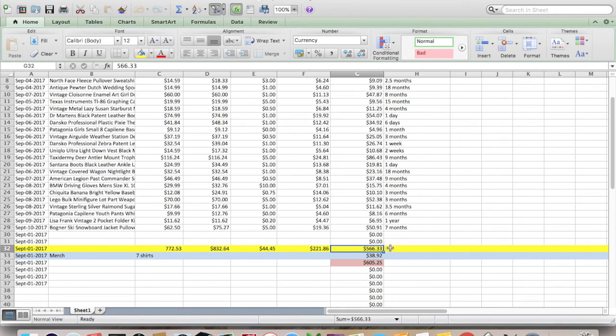My total profit for the week from eBay, $566.33. And merch, I sold 7 shirts, $38.92 on that, for a total profit of the week, $605.25. Q4 is coming a little early for me. That's more like Christmas numbers, maybe even somewhere between October, November types of numbers. I consistently do that during Q4.